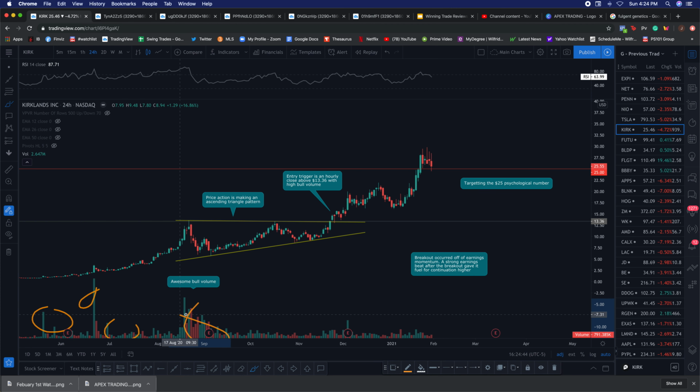And that's the first indicator that I look for confluence before entering a trade. I want to make sure that there is high bull volume involved in this ticker. That is first and foremost, because if there's high bull volume, there's an exceptional chance that there's institutional ownership, big player ownership, and that the price is likely to go higher.